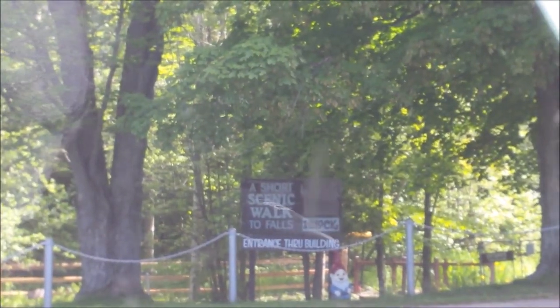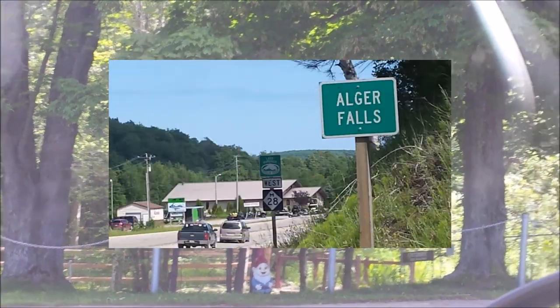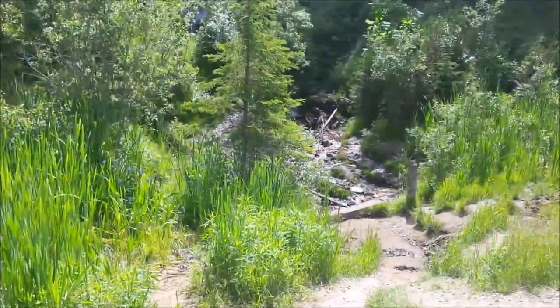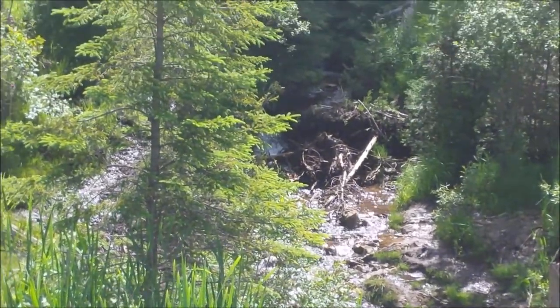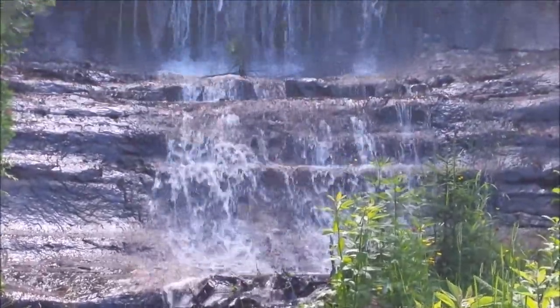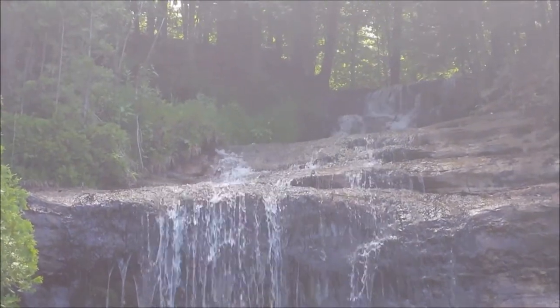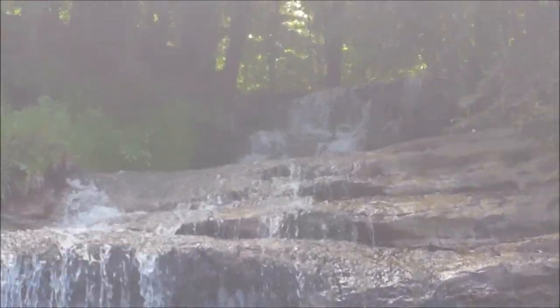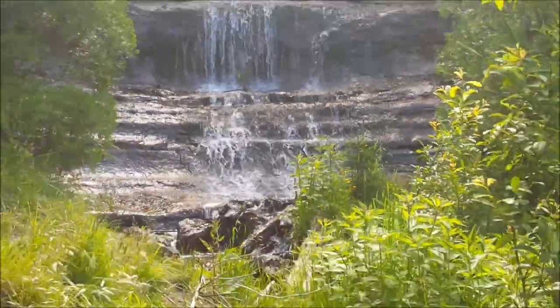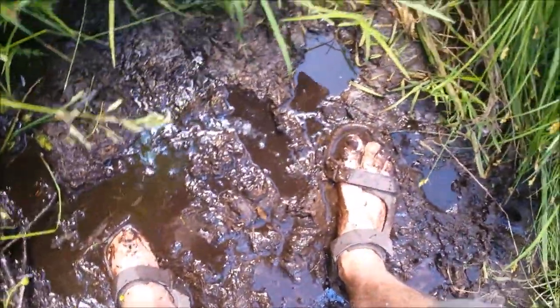This is Horseshoe Falls. And you enter through the building, and they want $6, so Dan skipped the $6. Okay, this is the side of the road. This is Alger Falls. Check. And a muddy mess. Nice job. I'll wash them in the creek.